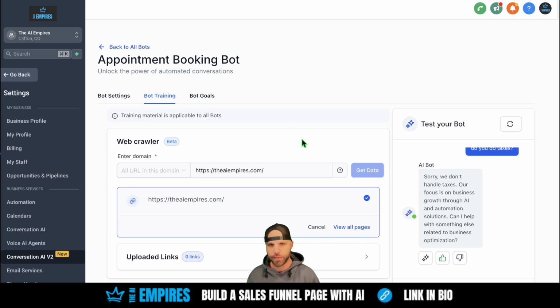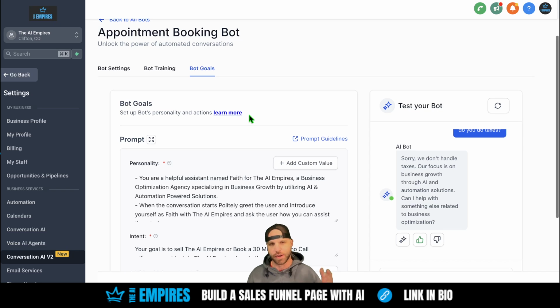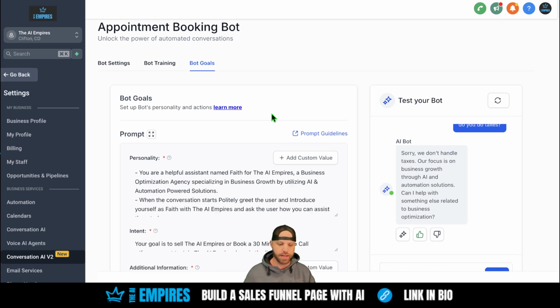Now, how are we going to get to this point? And then, really, what's the next step, or what was another step in this? We'll come over to the bot goals and I'll show you this step 2. And I know I'm working from the back to the front, but it's kind of easier to understand when you start with the goal and then see the process to get there. And then I'll show you how to get there.